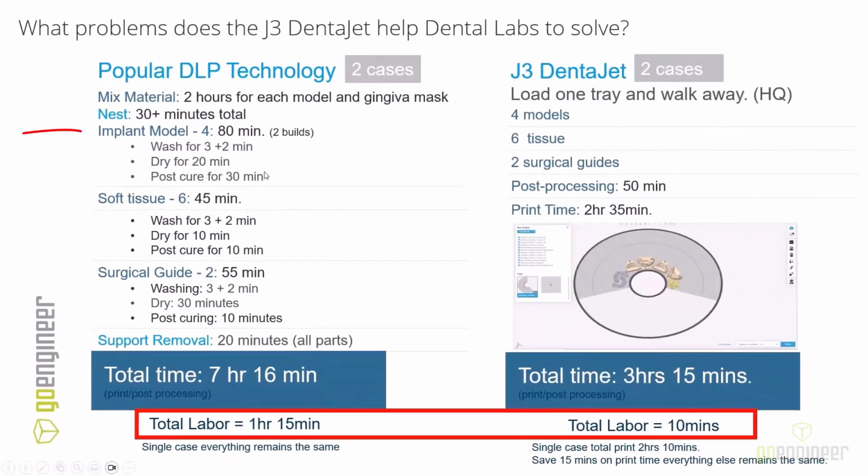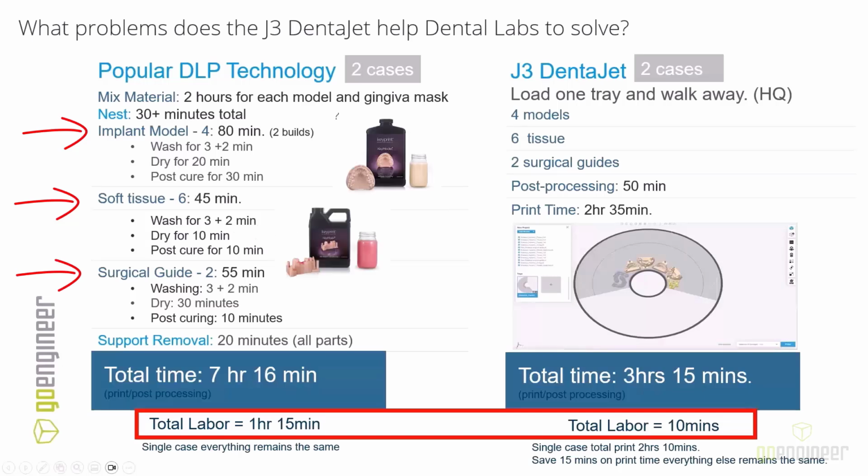We need to do these steps for each of the 3 different types of models, because we can't print them together. They're all different materials. We have to use the model material for the implant model, the soft pink material for the gingiva mask, and then the clear biocompatible material for the surgical guide. Each one's going to have its own support mechanisms. You have to mix the resin over again.